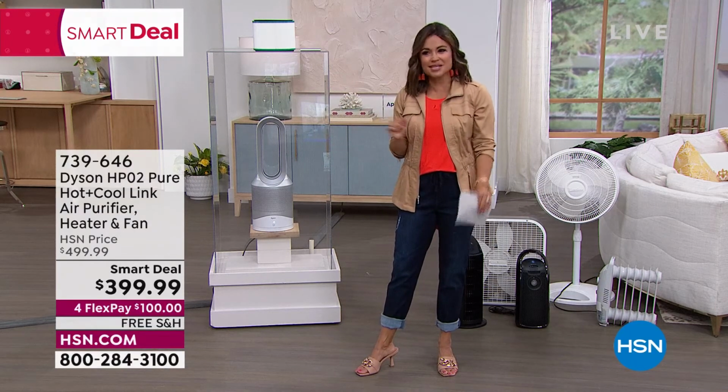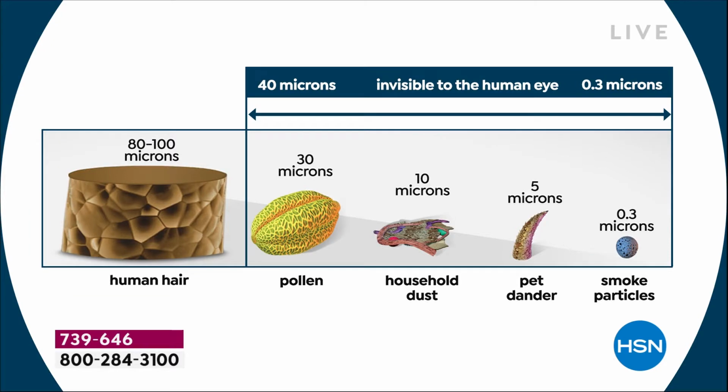See what it does for you, because this thing is catching hair, dust, dirt, debris, pollen, odors, VOCs, those volatile organic compounds. It's not just paint. Think about the hairspray you use, your nail polish remover. There are a lot of reasons you might want to purify the air.